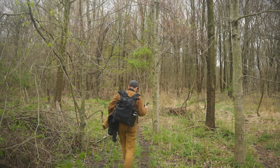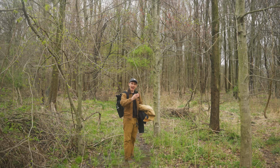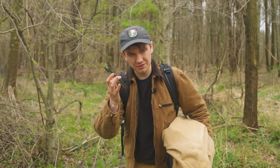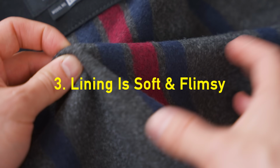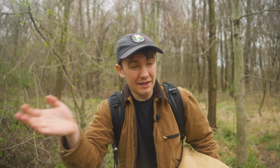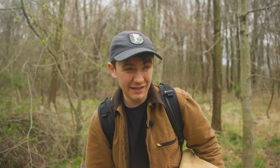Carhartt obviously has a review section, and the top complaint about the new Detroit jacket using duck is that it's too flimsy. The top complaint on the Active Jack using firm duck is that it's too stiff. The other very popular complaints about the Detroit jacket are as such. 1, the jacket is too long. 2, the jacket is too short. 3, the lining is too soft and weak. And 4, the lining is too itchy. So they just have to do what is most popular. And there's 600 and something positive reviews for the Detroit jacket and 100 or something negative. 6-1, so I guess they did the right thing.